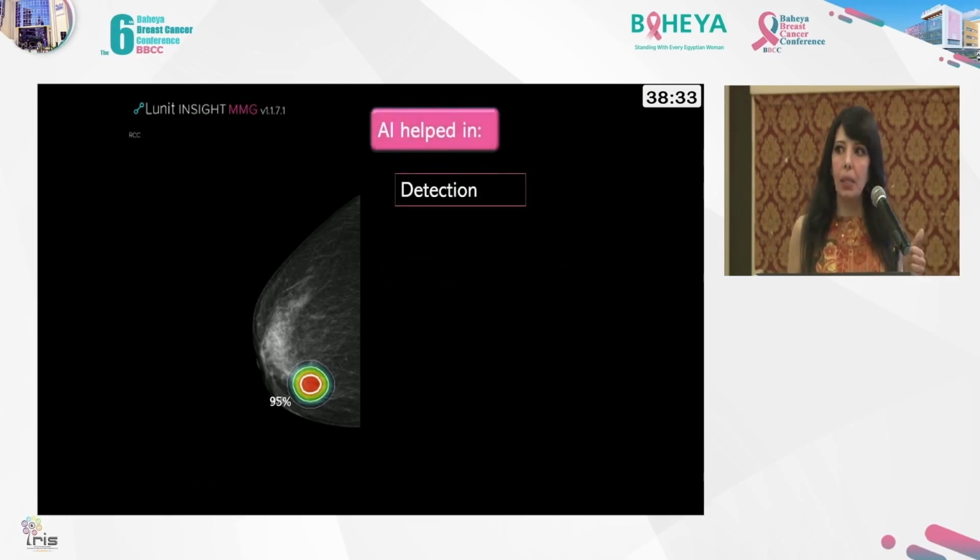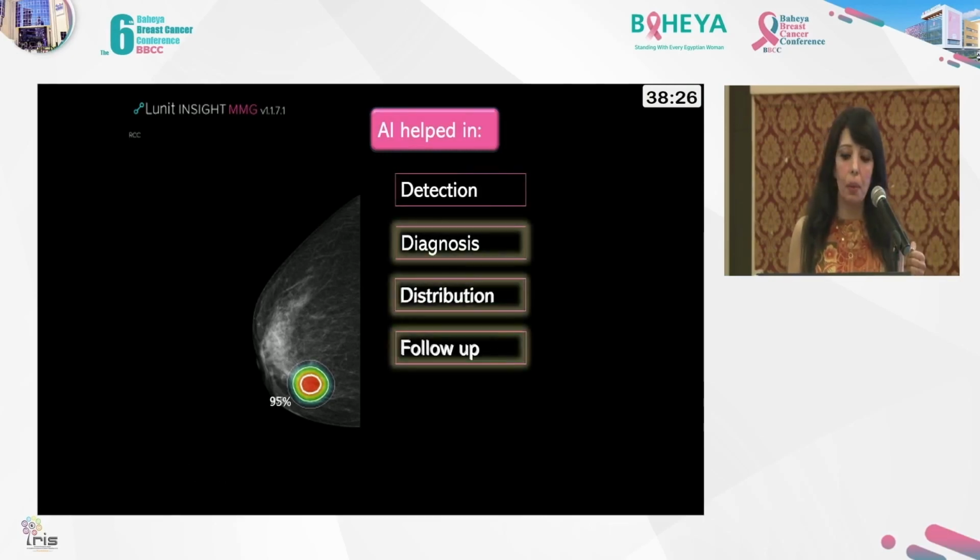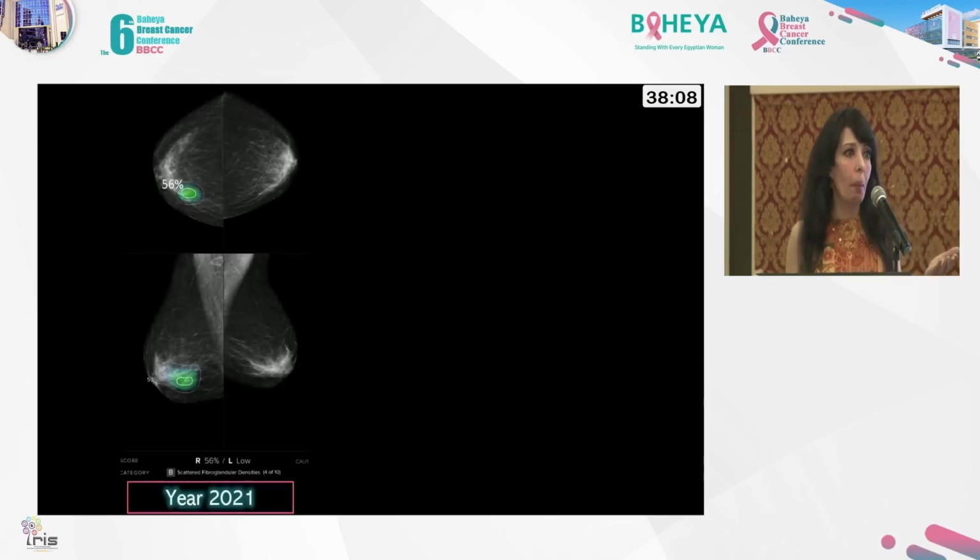So it helped me in the diagnosis, in the distribution, in the follow-up. In detection, no, because I saw the calcification from the start and I could target it and follow up. But actually, it helped me in the diagnosis by raising the possibility of having a cancer and pushed me for the excision, in the distribution of this lesion, and for the follow-up.